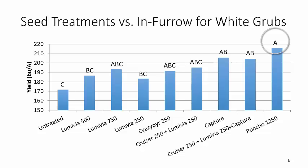Okay, I'm going to transition now to bill bugs because I want to continue to talk about Lamivia, and I think it's important that I kind of qualify some of what I'm going to say, what I saw this year with results that I saw in previous years.